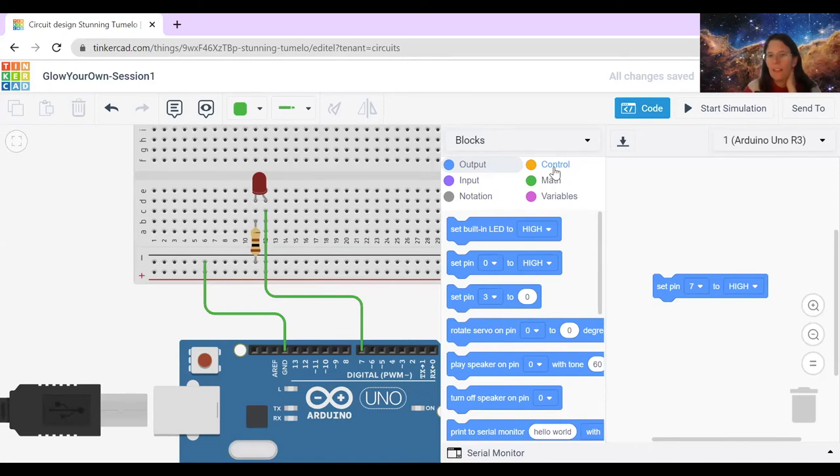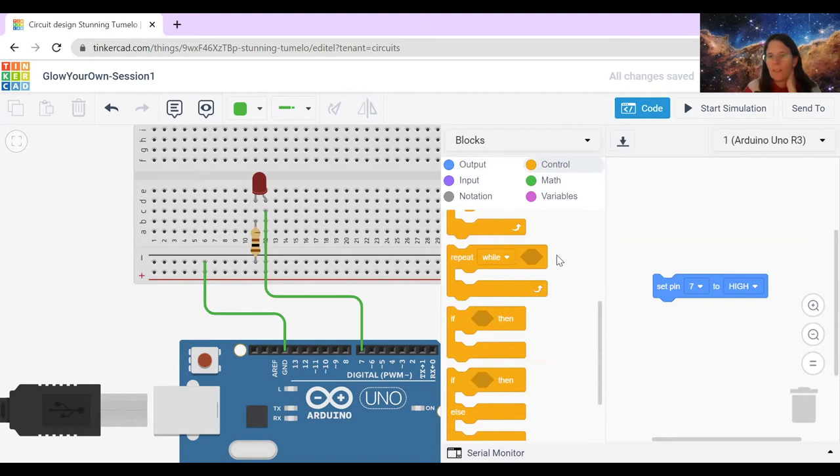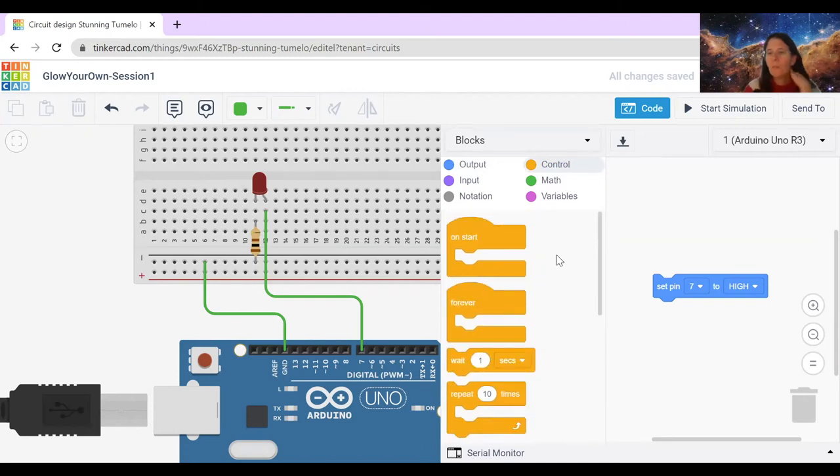If you click on the one that says control, you get a whole bunch of different commands. So you can do all kinds of different things here. And since we want our light always to be on, our LED to be on forever and ever, we are going to use a forever loop. And they're really, really useful in coding. If you've done Scratch, you might well have done forever loops before and used them lots and lots.